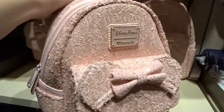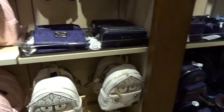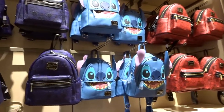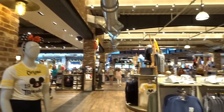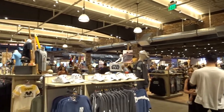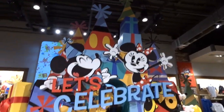How much are these backpacks? $90. Goodbye. No, no thank you. I cannot justify $90 for that size of a backpack. The Stitch one's cute. That's how open and huge it is. It's a little much. I will never make it through this whole store before dinner. Never. Look at part of the celebration.